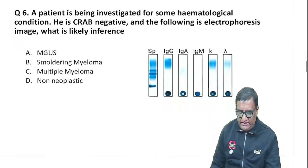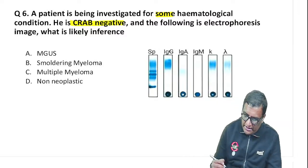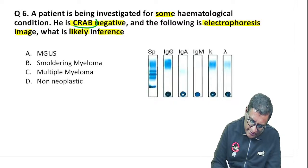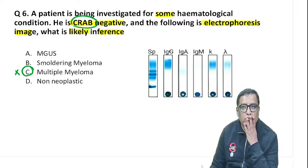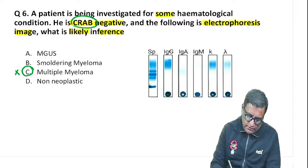Next, question number 6. Let me see how many of you got this correct now. A patient is being investigated for some hematological condition. He is CRAB negative. And following is the electrophoresis image. What is the likely inference? The moment it is CRAB negative, we are unlikely thinking of what? Multiple myeloma. We almost rule out multiple myeloma here, isn't it? Now, what else is there?